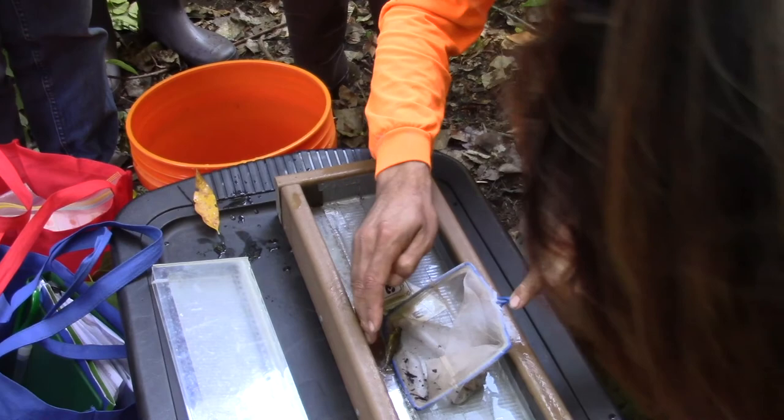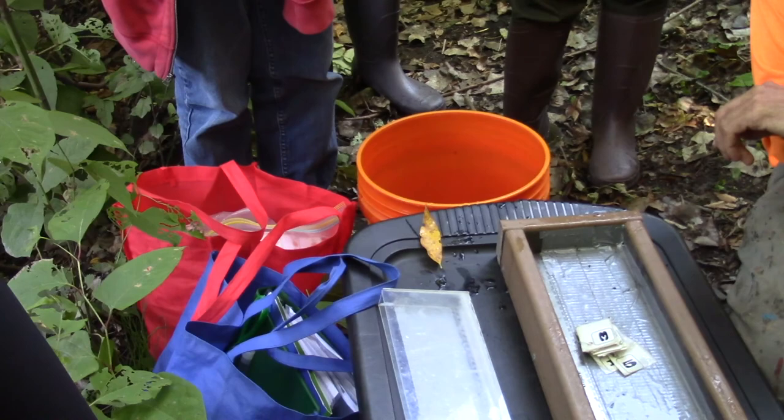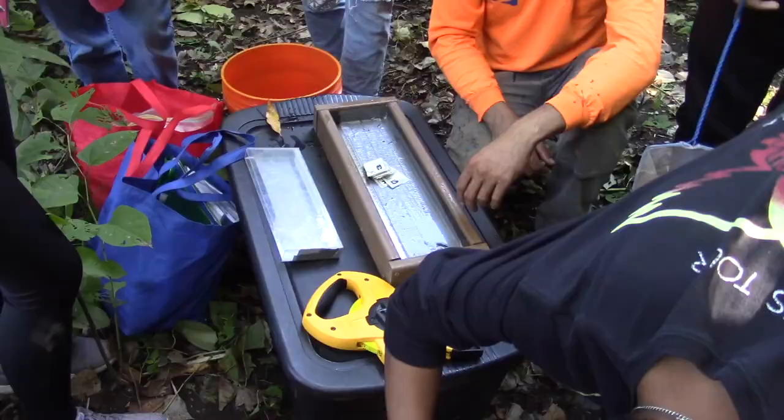Now, why might we collect a lot more of him than some of the other species? Any guesses? There could be more of them in the river. Yep. So what about our sampling method? It might have a bias. Right, yeah, exactly. They're bottom dwelling.